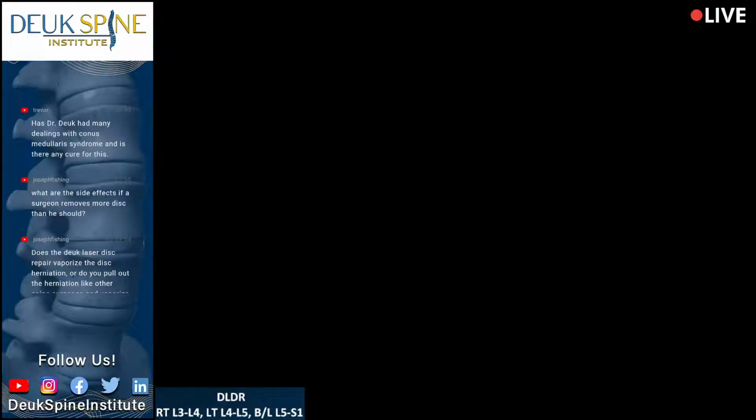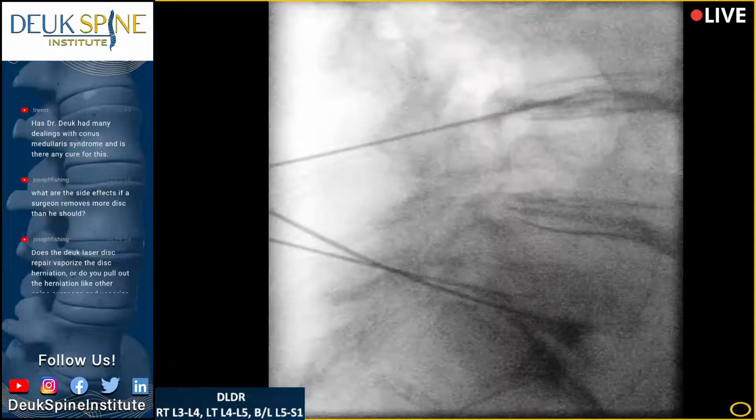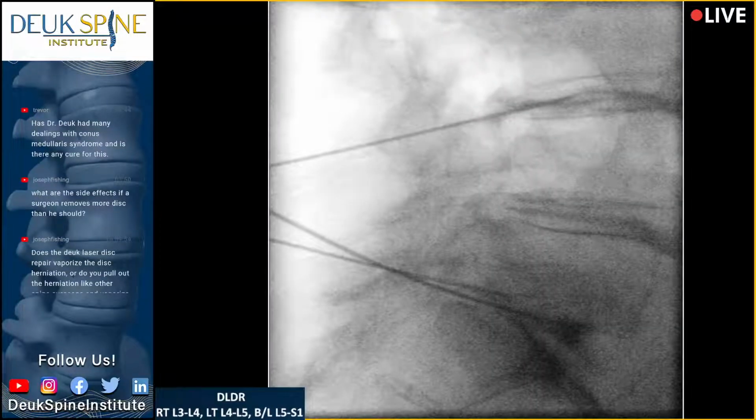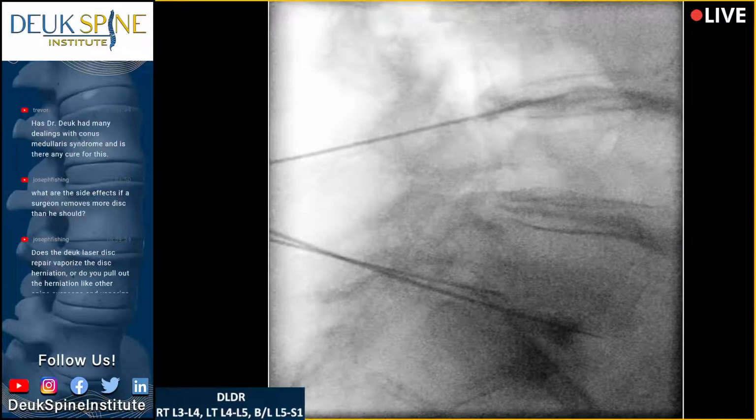So we are going to L5-S1. Shot. And this is a disc that we're going to try to get to from both sides. Okay? But we're starting on this left side because we've already started doing surgery on the left, and then I'll switch sides and go to the right.